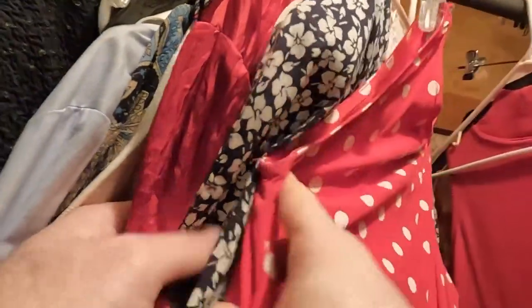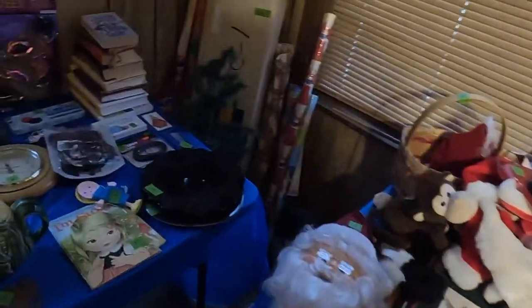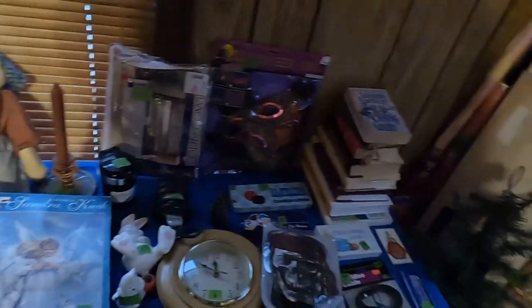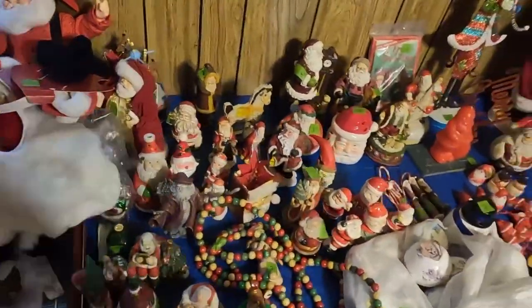Let's see what we got for clothes in here. Does this say how much clothes are? $2 each. Perfect. Stratego. Watch behind you, always turn around when you walk, buddy. So what is wrong with this? Oh, cracked, there it is. Yeah, knew something was wrong with it.